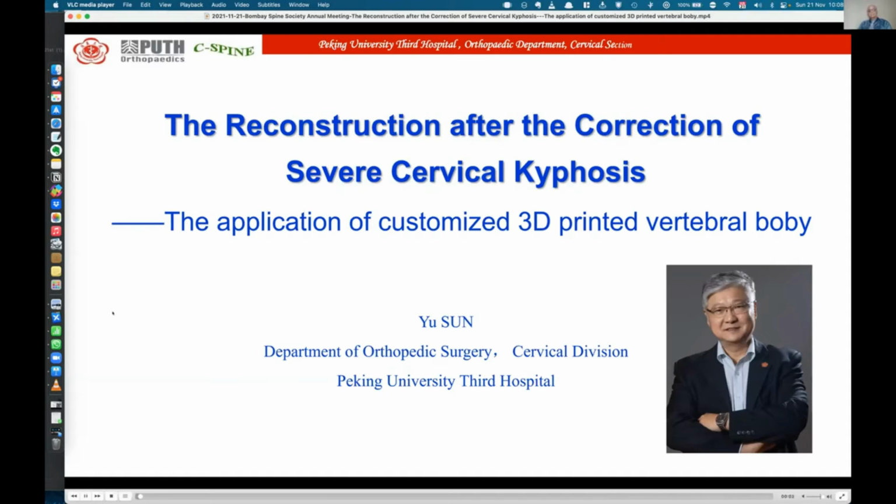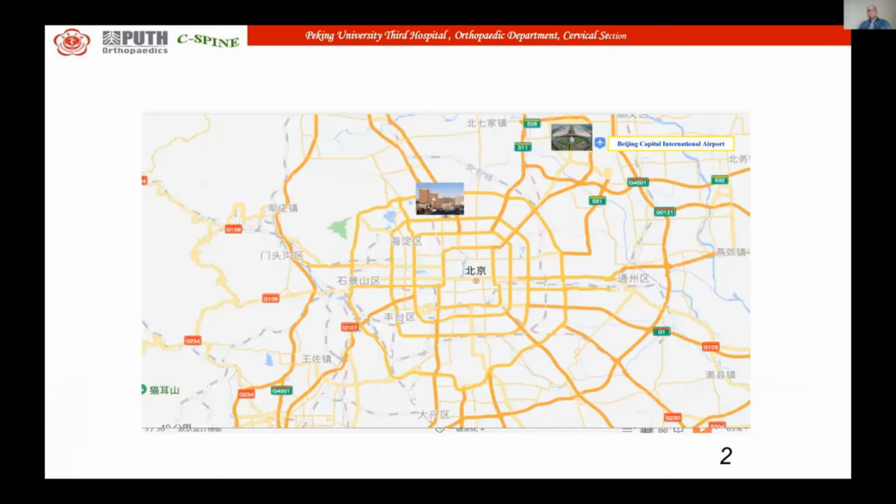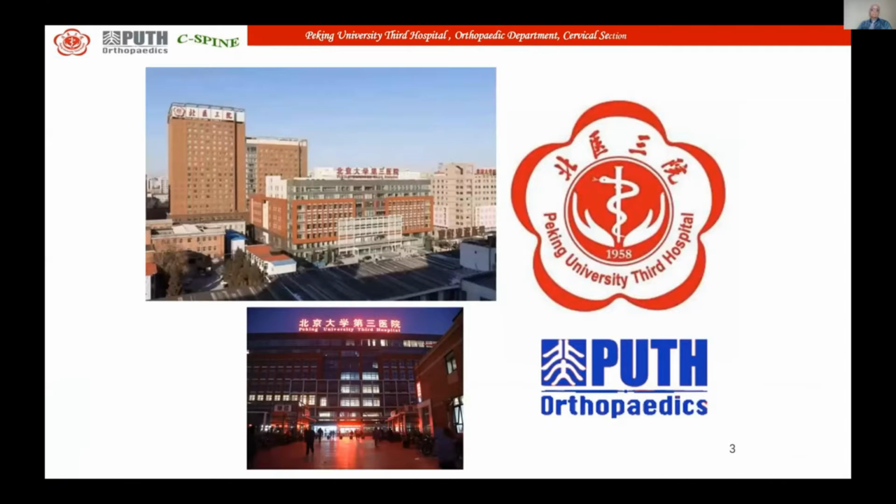I am Dr. Sun. I'm from Peking University, 3rd Hospital. My hospital is located in the north part of the city of Center, which is about 25 kilometers away from Beijing Capital International Airport. My hospital has the biggest spine center in the north part of China.